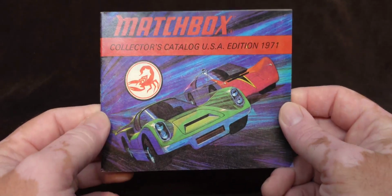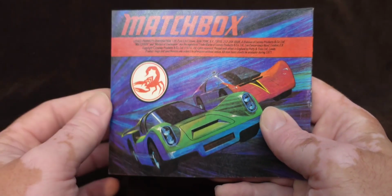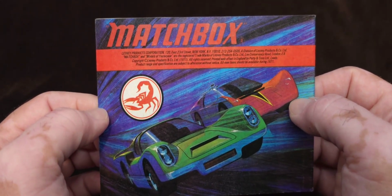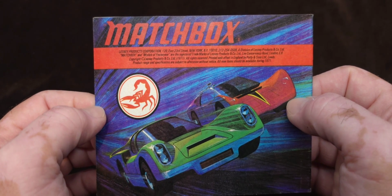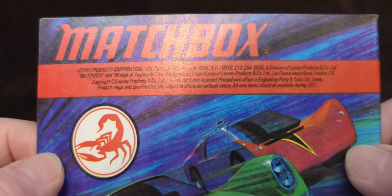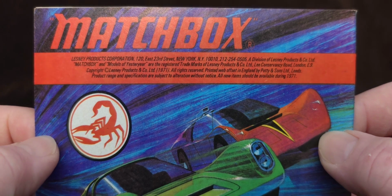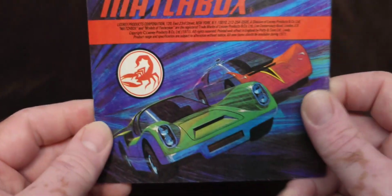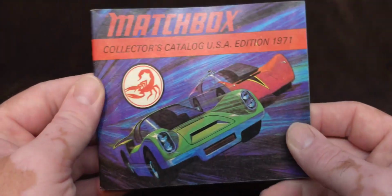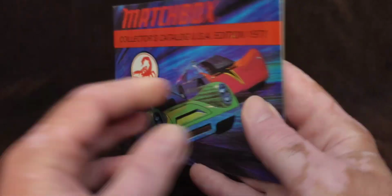Okay, these aren't going to be in depth or anything. We'll just go through the pictures, check out what's easy to look at. But here we go. We have Lesney Products Corporation, 120 East 23rd Street, New York. There's a little phone number there. Limited 71. All rights reserved. So, first of all, how cool is that looking? Love that, man. So, anyway, here we go. Matchbox Collectors Catalog USA Edition 71.